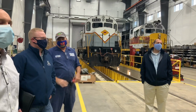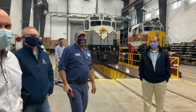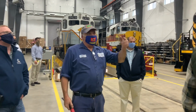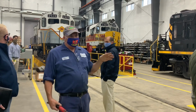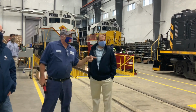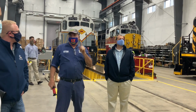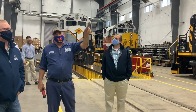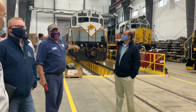What does that truck weigh? 22 tons. Wow. This one is a little bit lighter, probably around 120 tons, an RS3. A little bit lighter locomotive. But all in all, four-axle locomotives, regardless of horsepower, pull the same train. The only difference is that one pulls the same tonnage at 8 miles an hour, and that one will pull it at 18 miles an hour.